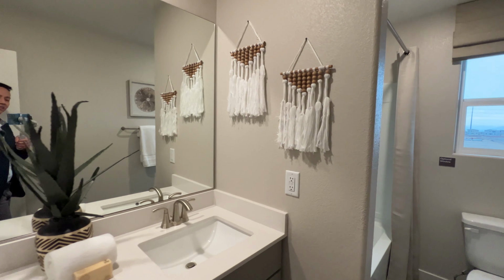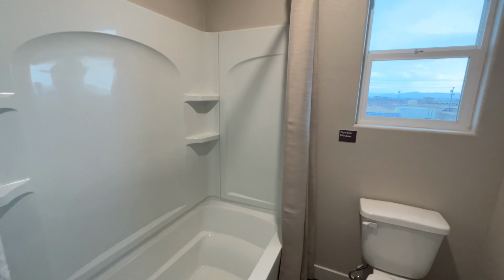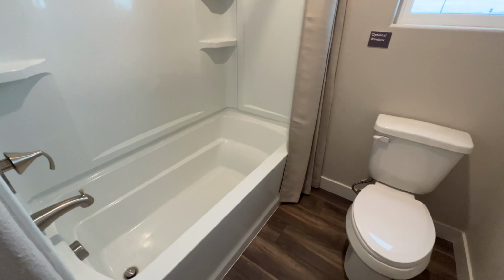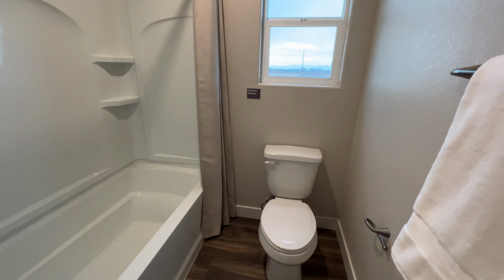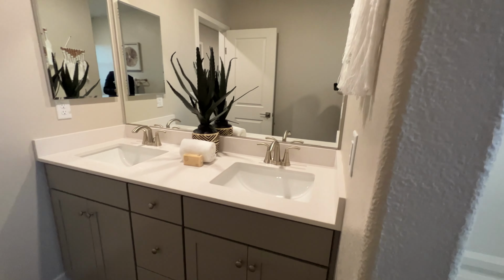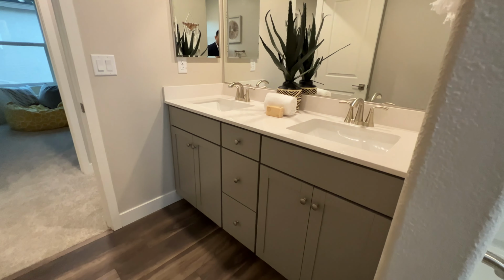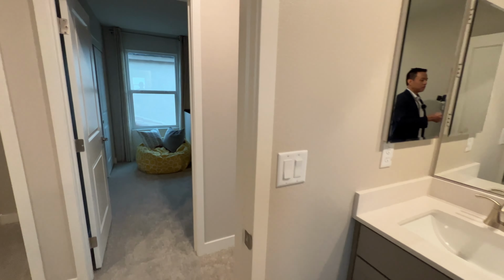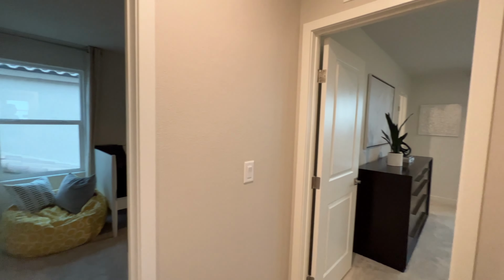Hi, guys. And you have that standard bathroom, which you can definitely upgrade to a much nicer tile if you want. Hello. And this is your double sink. All right, let's check out what's happening on this side.